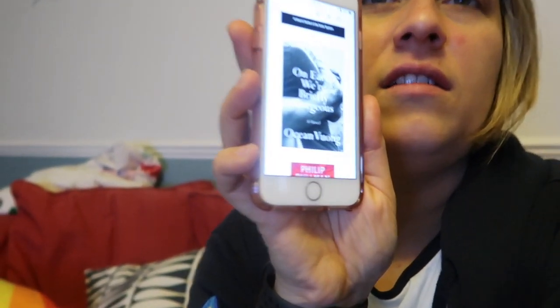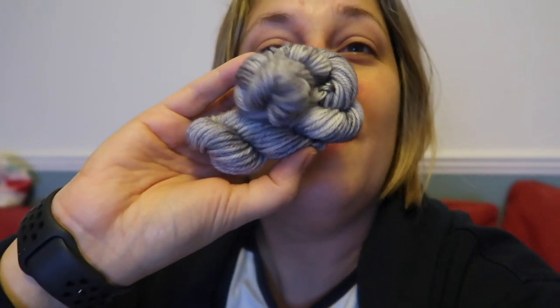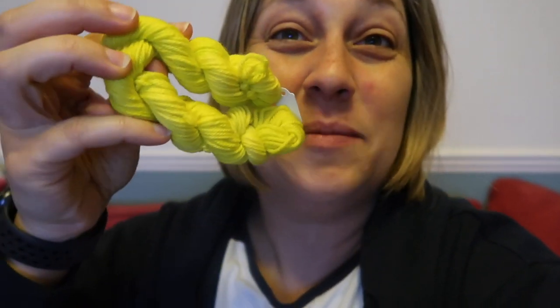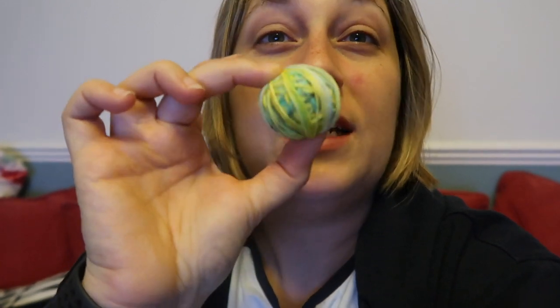What can you see? And today's is a lovely grey. I might as well show you. Let's get it out of the bag while we're here. So today's from Strawberry Fields is this lovely tonal grey. And then today's from Vicky Brown is called, I think, Tennis Ball. It is the exact colour of a tennis ball. I'm taken to Wimbledon.